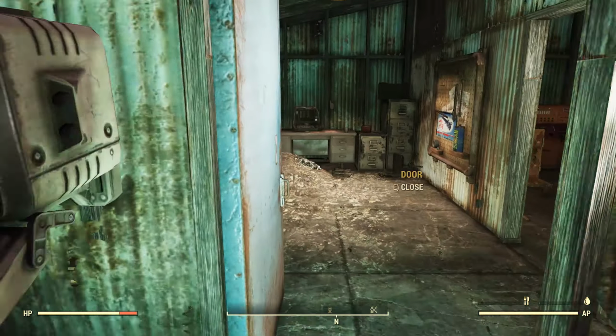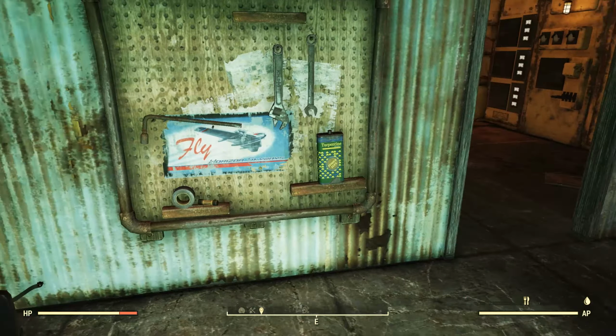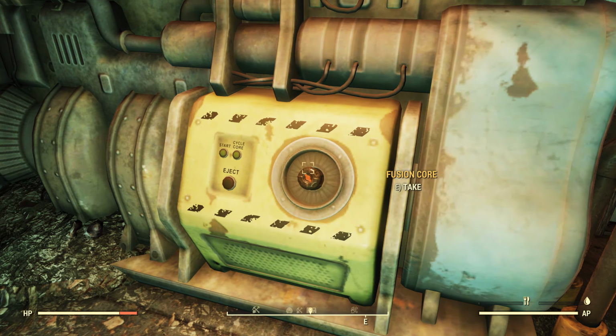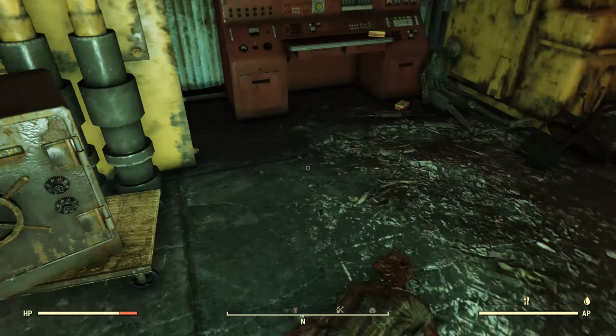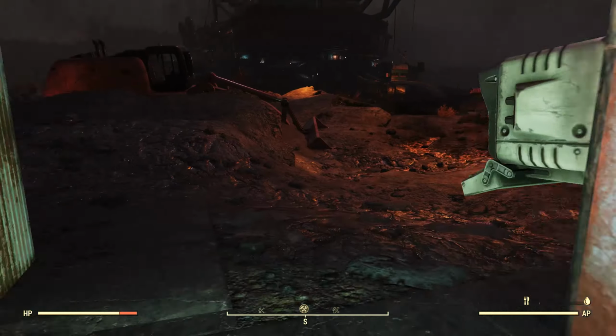This is normally locked when you first show up. Got a Nuka-Cola Quantum there. Although I'm sure that's just a Nuka-Cola and it can spawn as different types. There we go, another fusion core. We got another safe right here. Another feral ghoul that was in here. Some ammo and a gun back there.